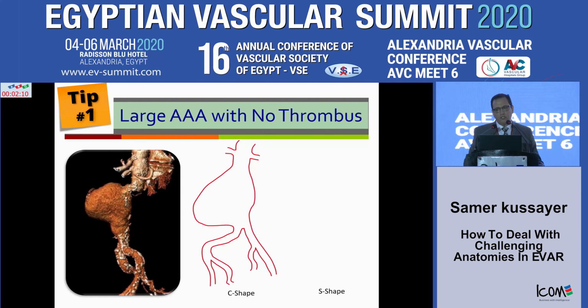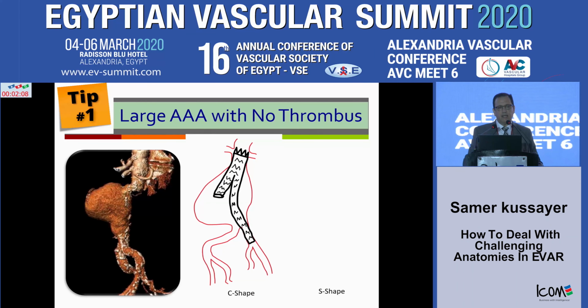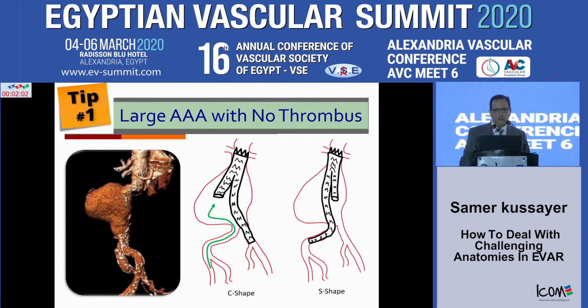If you have a large aneurysm with no thrombus, if you deploy your EVAR in the C shape, then the contralateral limb will be inside the aneurysm, and it will be very difficult to cannulate. So the best way is to deploy in the S shape, then it becomes straightforward.